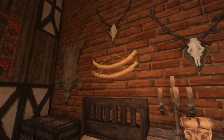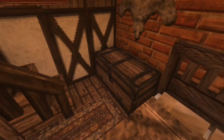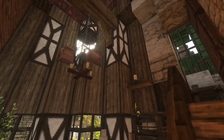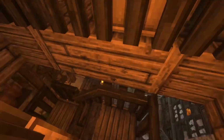And then he does have a table here where he keeps some stuff. He has a nice bed, a chest for some storage, another little storage area there, and then this little spot right here where he can relax and just have a drink and, you know, take a load off at the end of the day. And so that's that. So with that, we're gonna go ahead and move on to the next build.